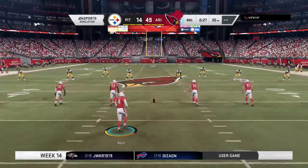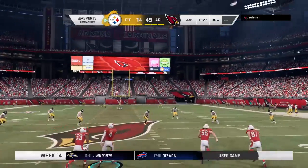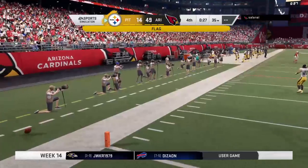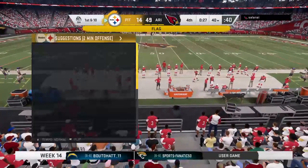Set now to kick this one away, and off it goes. So they will accept the penalty and move forward.